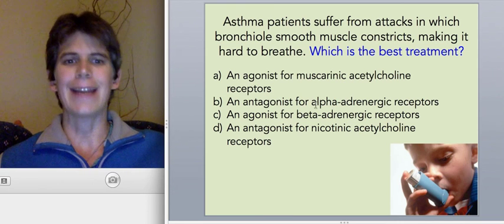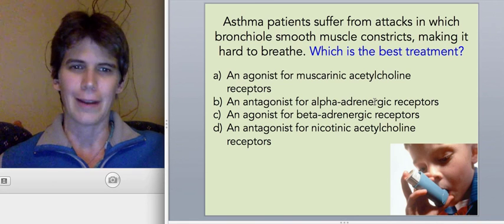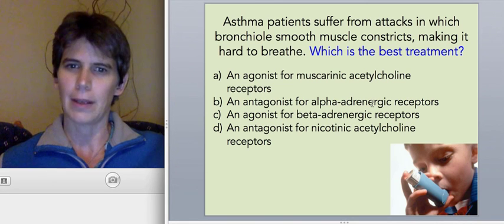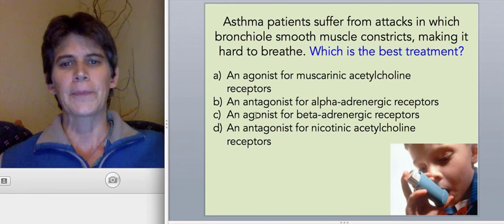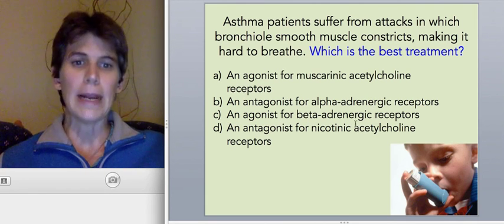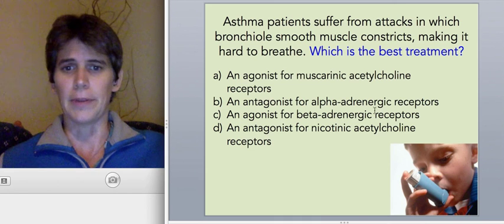An antagonist for adrenergic receptors. So we're blocking something sympathetic, right? Adrenergic is sympathetic. We don't want to block the sympathetic. We want sympathetic. There's an agonist for beta adrenergic receptors. Well, that sounds better. We're activating something that is sympathetic.